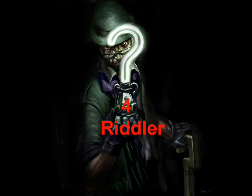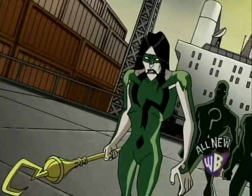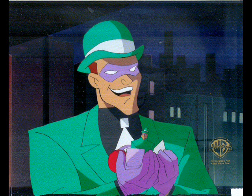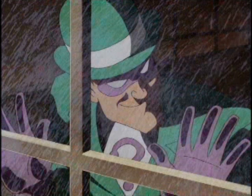Number 4, the Riddler. The Riddler is probably one of the most overlooked Batman villains ever. I mean, attempts to make him badass have definitely failed. What the hell? Batman the Animated Series gave the truest interpretation of him. He wore his classic green suit and hat that made him look smart and sophisticated. His personality was also perfect for the character, since he was polite yet obsessed.